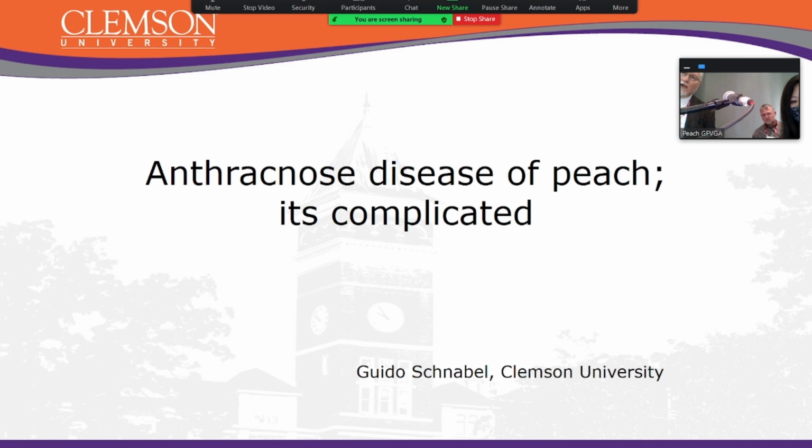The results show, though, and those are studies that were conducted between 2015 and 2017, that Inspire Super applied at 12 fluid ounces had mixed results. In some studies, the effect was 100%, and in other studies, the effect was 0%. And then some other studies, a mixture: 25% efficacy, 66% efficacy, 75% efficacy. So what does that mean? Is it Russian roulette, or what is this?